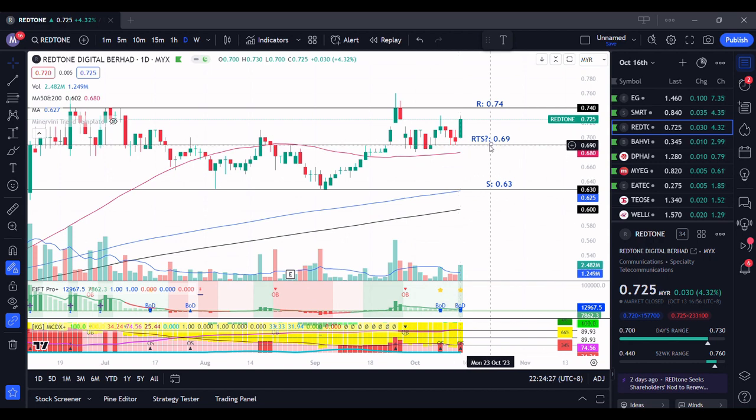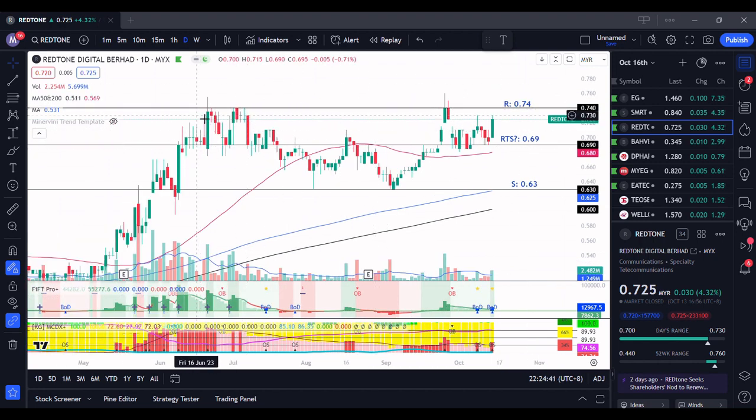However, the support and resistance have not changed. This resistance I think is confirmed turned support, 0.69, while the resistance is about 0.74. Still the same for me, still kind of sideways. It's what happened here, and then it's happening here.